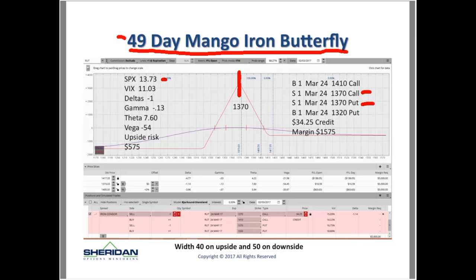Anyways, the way we make our money is the short options are going to decay quicker than the longs. That's it. We're looking for time decay. We'll realize our profit because the short options that we sell will decay quicker than our longs.